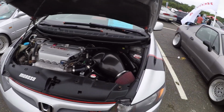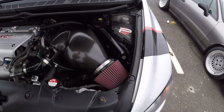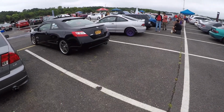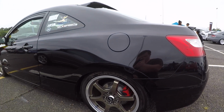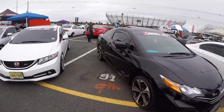For JDM or something, dude. This is the air filter I need. Look at that. It's nasty. Oh my god, that thing is so sick. Got another SI right here. Yo. They all are. Look at them.